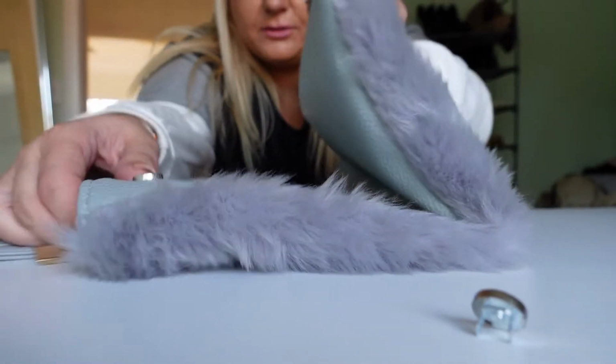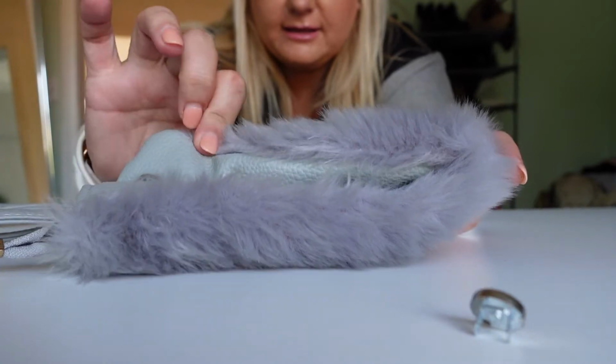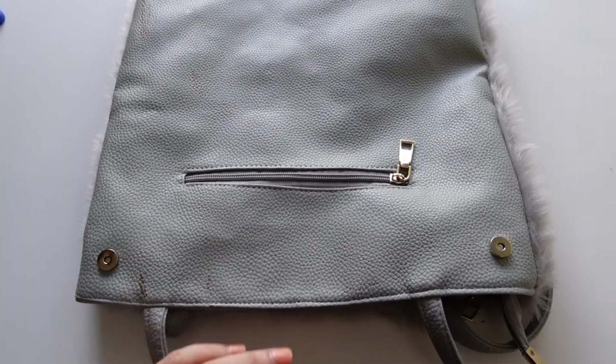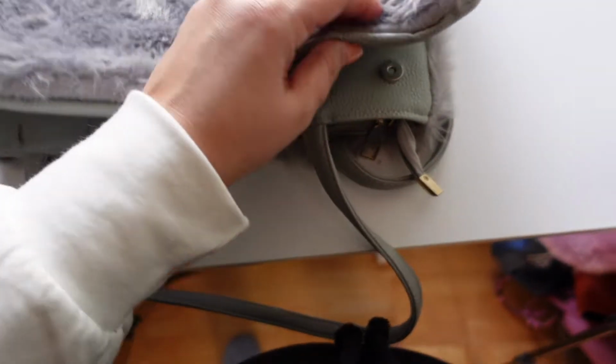Halfway done, so we've got the first little bit and it closes like that, and it's just got that little thing and stays there. All right, let's do the test. They're on now.